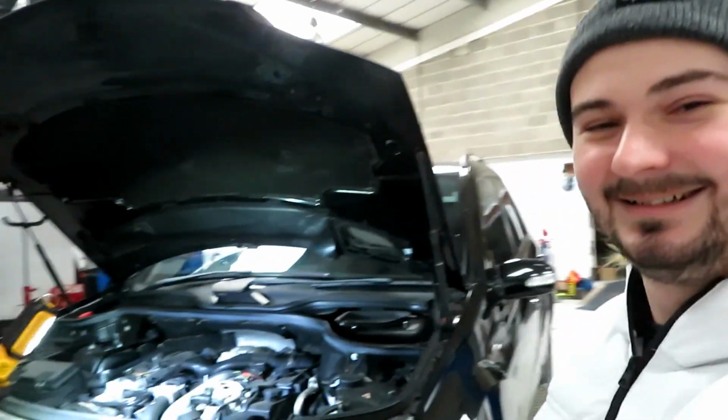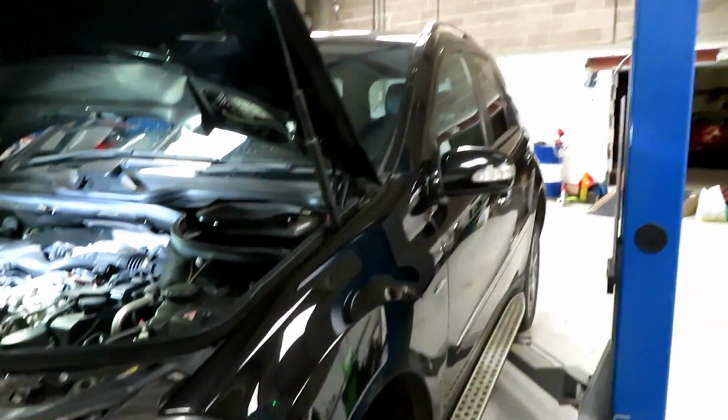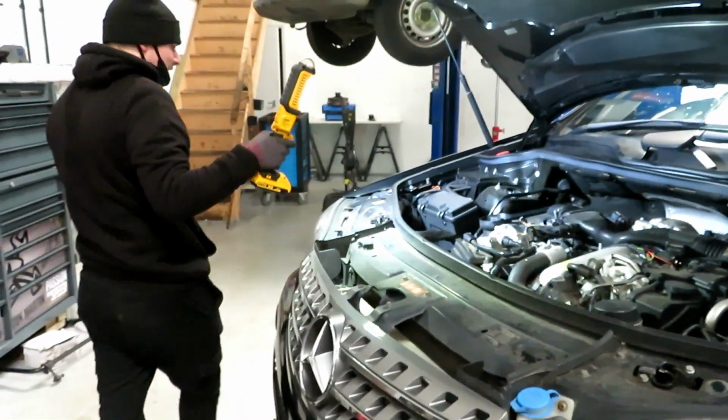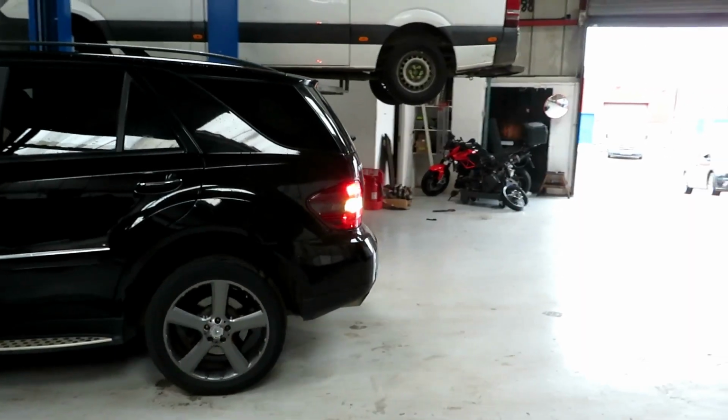Other than that, the car's all good. Just this small issue. Yeah, a safety issue, could be a big issue. We don't know. And I do love the car. It's a nice car, really. Pretty clean, nice car. So we'll get it sorted anyway.